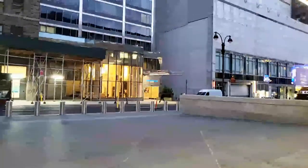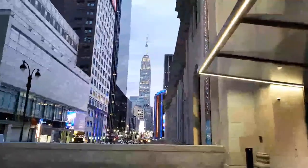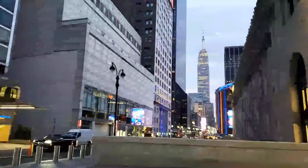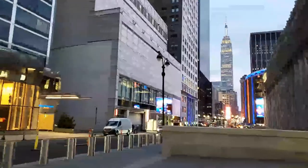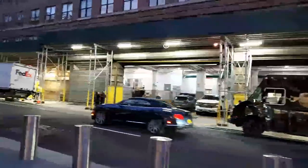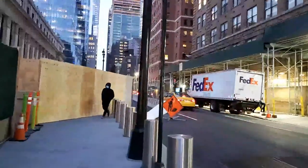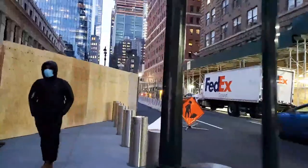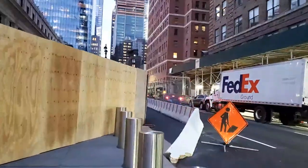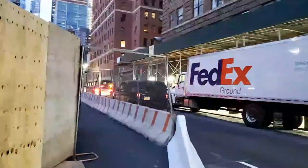All right. Let's head toward Hudson Yards now. That's the Empire State Building. I want to go to Hudson Yards as well because I want to see what's going on with the vessel to permanently close it. If they have like barricades in front of the structure or what. Because it was only announced yesterday that it was going to be closed permanently.